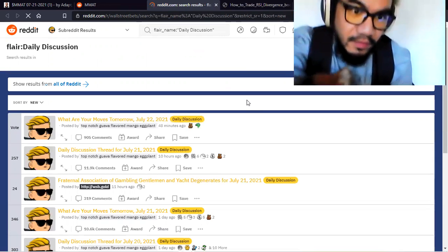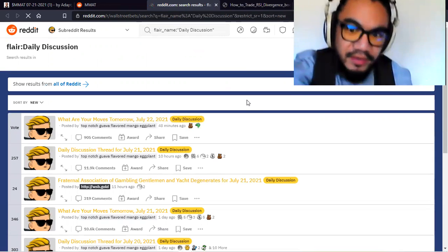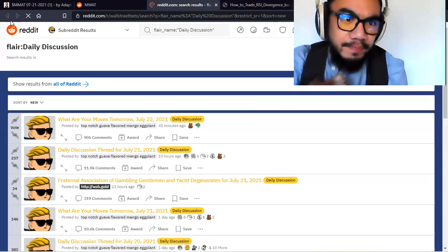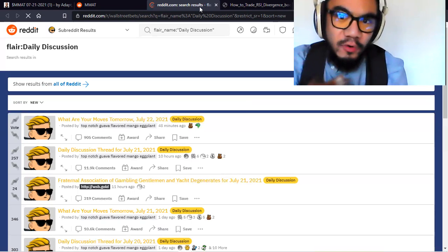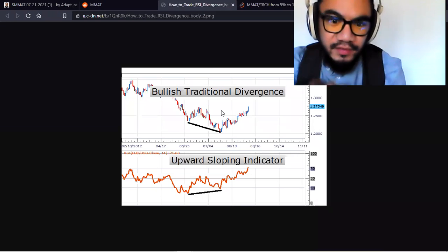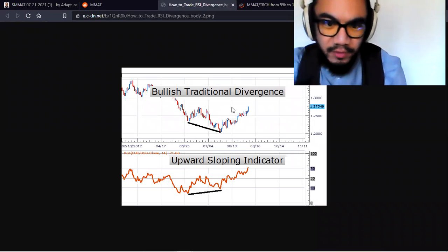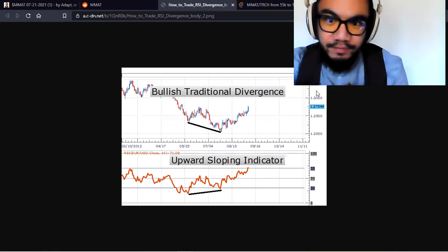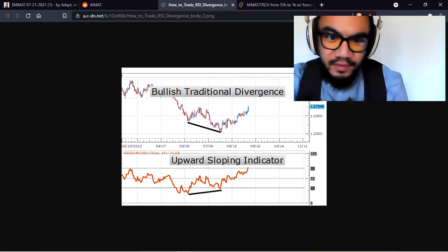All right. Oh my goodness, there's actually a lot here. Okay, I don't know why it didn't open up. Yeah, it didn't open up for some reason. Okay, how to trade RSI. So there's a bullish traditional divergence, upward sloping indicator. Looks like I can't really interpret this, to be honest. I'm not going to pretend I know. So that's what it is.